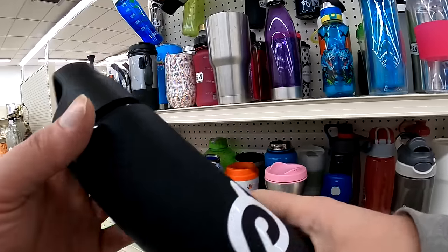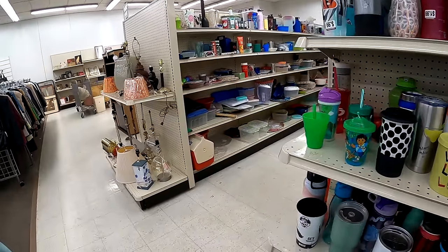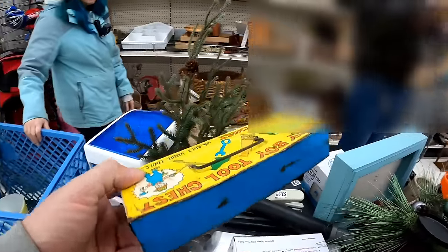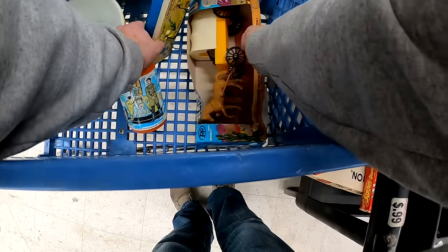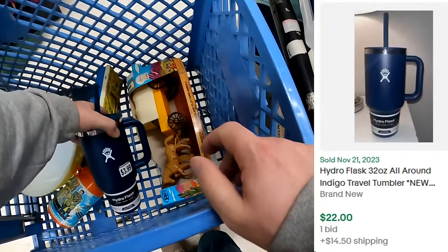Just a villain. What do you think about this Peloton bottle? It's like a glass one. Oh, that's actually kind of nice. Oh, Hydro Flask.